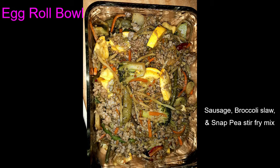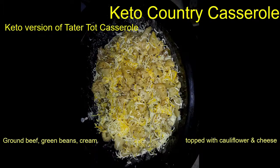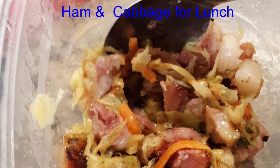The Keto Country casserole. Okay, let's do a flashback of tater tot casserole. This is it, except keto-fied. Ground beef, green beans. Use cream and mushrooms instead of cream of mushroom soup. Top it with cauliflower and cheese. Oh, good comfort food. And here's some of that ham and cabbage that I've got all packaged for lunch.